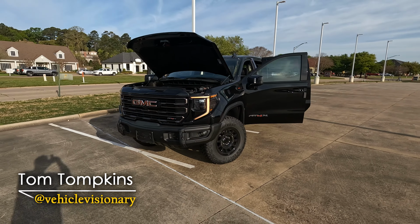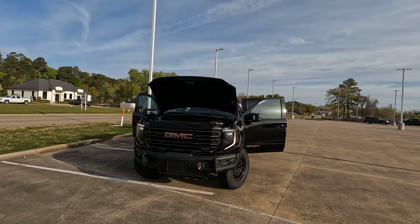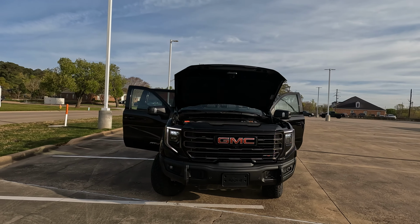Today we're going to take a look at the 2023 GMC Sierra 1500 AT4X AEV. Send me a video of you saying that 5 times fast.